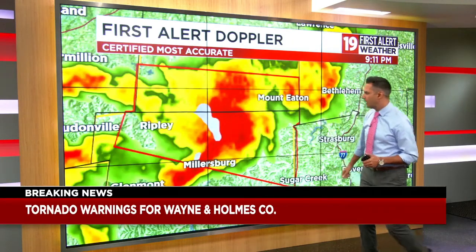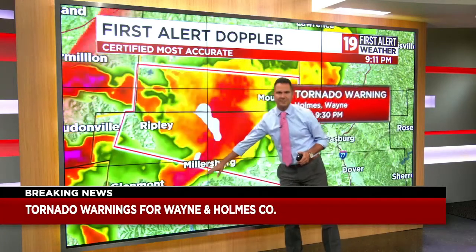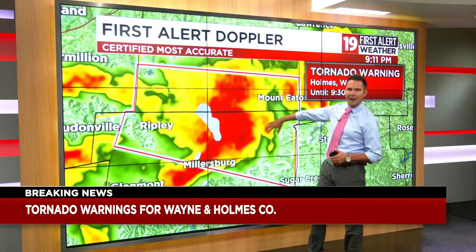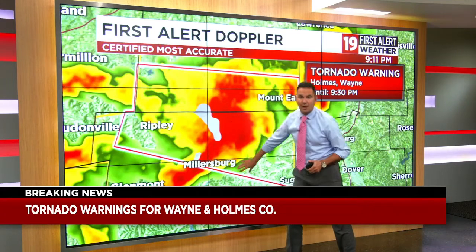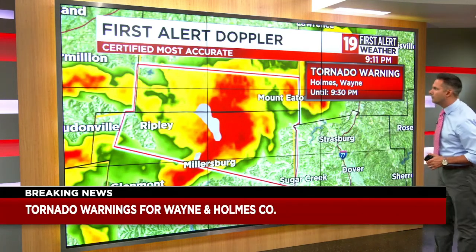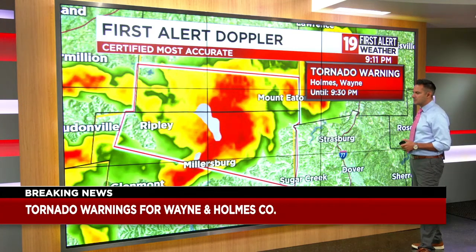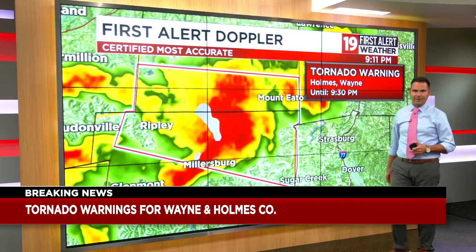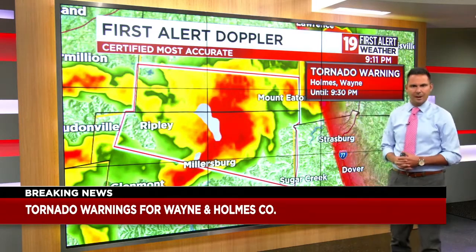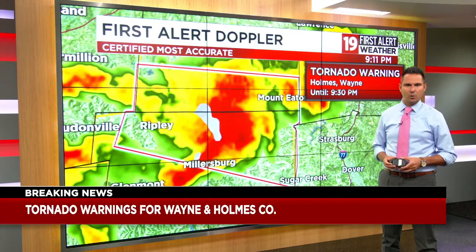And again, this is a nasty storm bringing strong winds in the order of 60 to 70 miles per hour. Tornado warning aside, this is a very powerful and very potent storm. And again, the warning for Holmes and Wayne goes until 9:30. Sam, anything folks at home should be thinking about right now as we're tracking this storm moving through northern Wayne or northern Holmes into southern Wayne County?